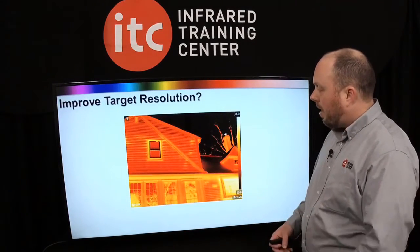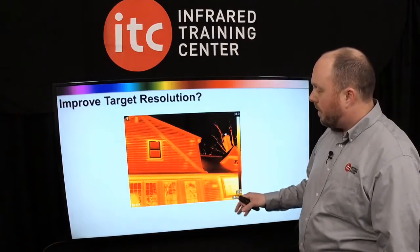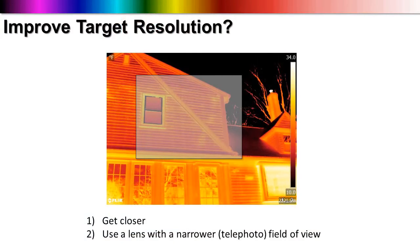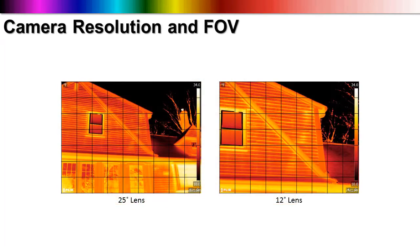So in this example here, we have a house in cold weather conditions with what appears to be some missing insulation here up on this dormer. Now I want to get better resolution. I really have two options at this point. I can get closer, or if I want, use a telephoto lens with a narrower field of view. That narrower field of view will put more pixels or more detectors on the target. And by putting more detectors on the target, I'm going to capture more detail.